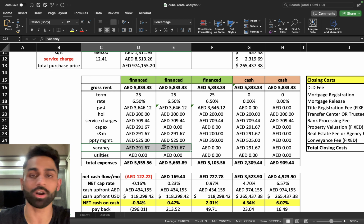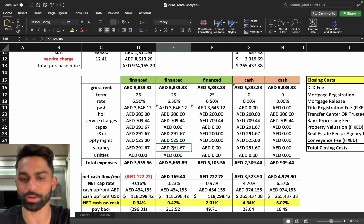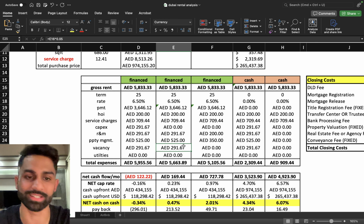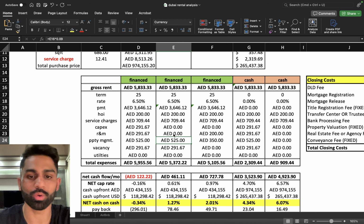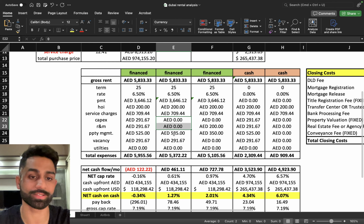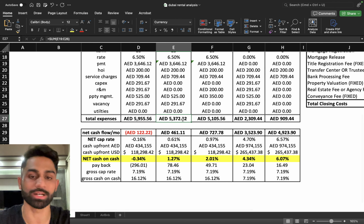Vacancies also, since there are annual leases and the rents are pretty reasonable in terms of the payment structure, I don't expect a lot of vacancy, but again, you can kind of decide to keep it if you want to create a budget for this as well. And repairs and maintenance, again, it really depends on how conservative you want to be, how aggressive you want to be. So if you remove the capex and repairs and maintenance and simply keep the property management and vacancies, we arrive at total expenses of 5,300 dirhams.